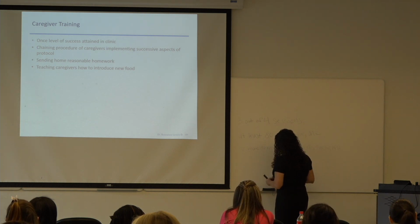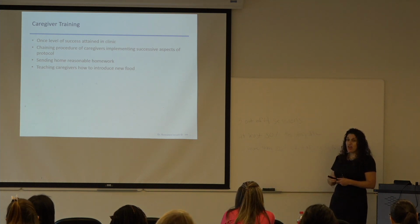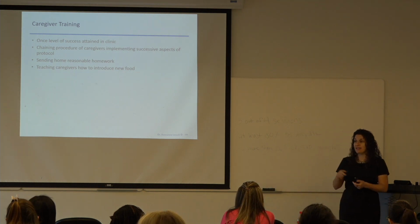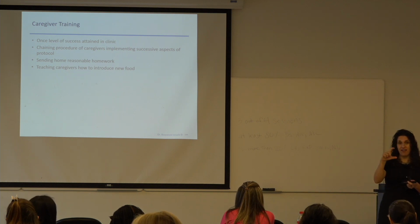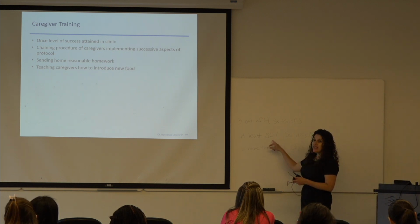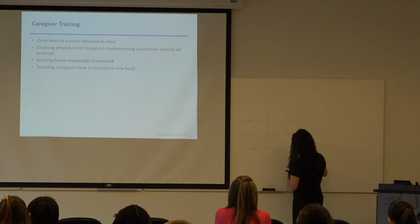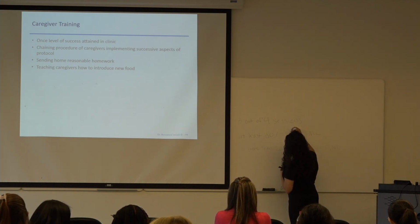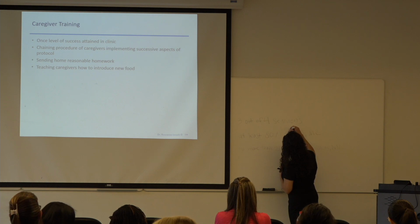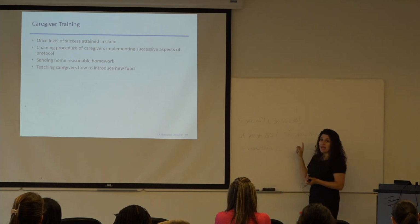So when I talk about success or moving up a step, I usually talk about 3 out of 4 sessions of success. That means 15 out of 20 bites. So we saw in the data sheet they're chunked by 5-bite sessions. So 15 out of 20 bites need to have at least 80% acceptance. So that's either 5-second acceptance or IVG acceptance, and at least 80% mouth cleans.